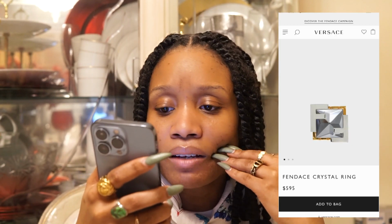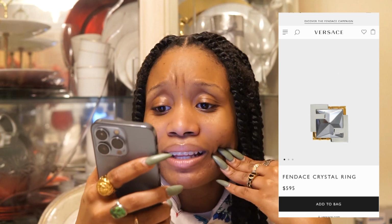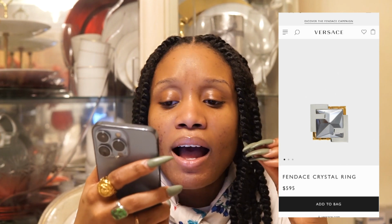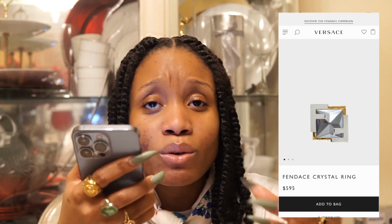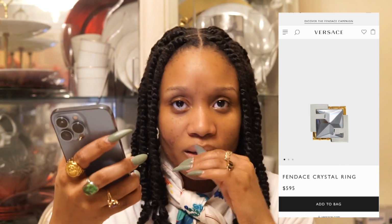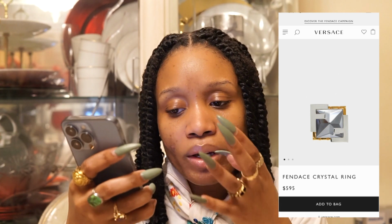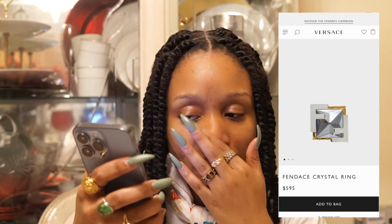Just a beautiful piece. I love the crystal in the middle. I love the gold. And then I love the silver. The silver and the gold look really good together. I'm getting more into mixing metals because I'm a gold girl. I love gold, but I'm getting more into mixing silvers and golds. So I really like this piece and I just love the crystal in the middle. Of course, you guys can see it's $595.